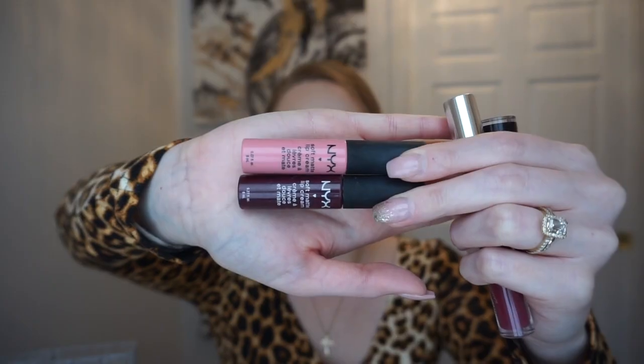So next up I have a few, these are all liquid lipsticks. These two are NYX Soft Matte Lip Cream. I think the formula for me was just very drying, so I think that's why I did not use it. I just stuck it in there because I didn't have room for it with my other daily makeup. So I don't know, I might keep these.